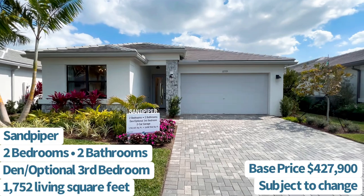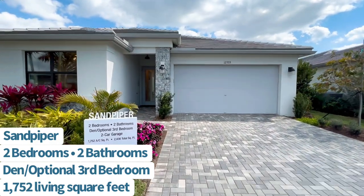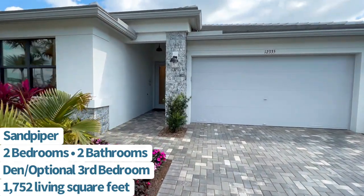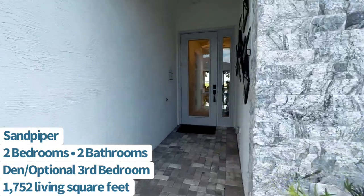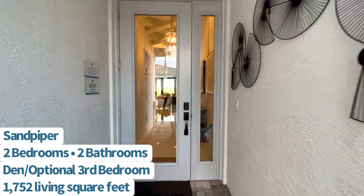Next is the Sandpiper, featuring two bedrooms, two bathrooms, a den or optional third bedroom with 1,752 living square feet. Let's take a look inside.